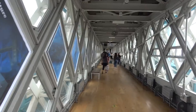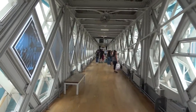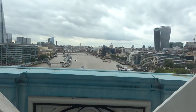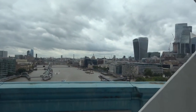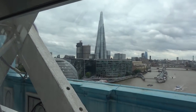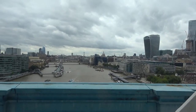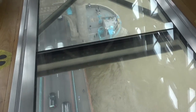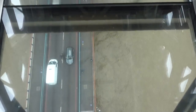It's the observation deck, or I'm not sure it's the observation deck, but it is the walkway across. Not exactly what I expected. I expected it to be open up here, but certainly a great view of the Thames and all the bridges over it. Semi-transparent, reinforced glass door here, looking down on the Thames and the walkway below.